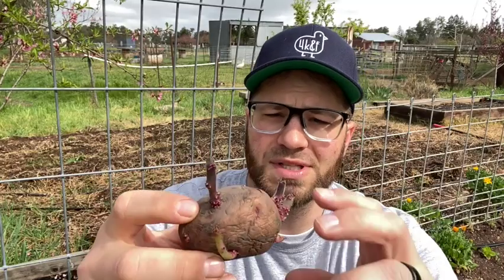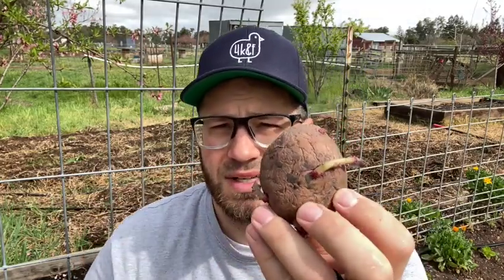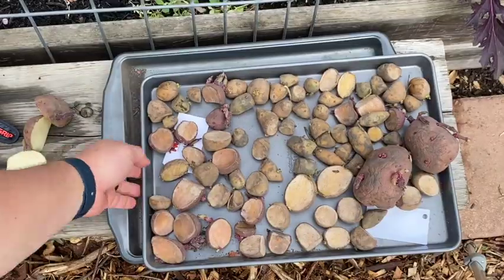So pretty marvelous that I could cut this up into two or three pieces and plant this and get 5 to 10 pounds from each one of those pieces. Really, this is a staple on our farm. We have potatoes almost every single day. So we're gonna make a big effort to plant a lot of these.